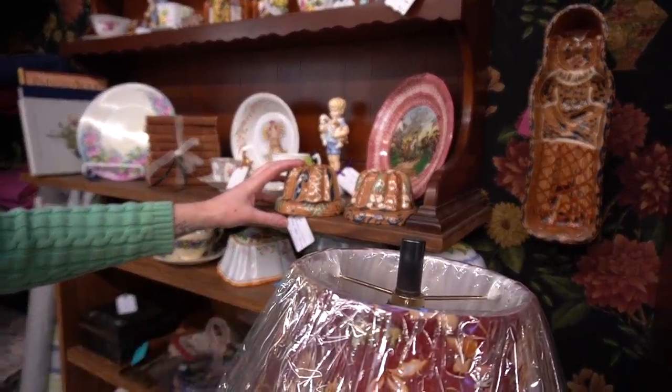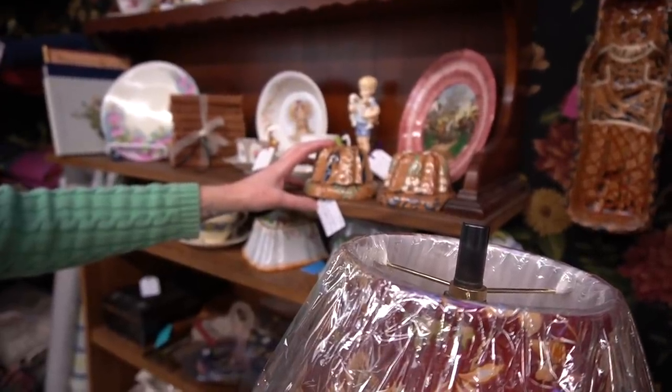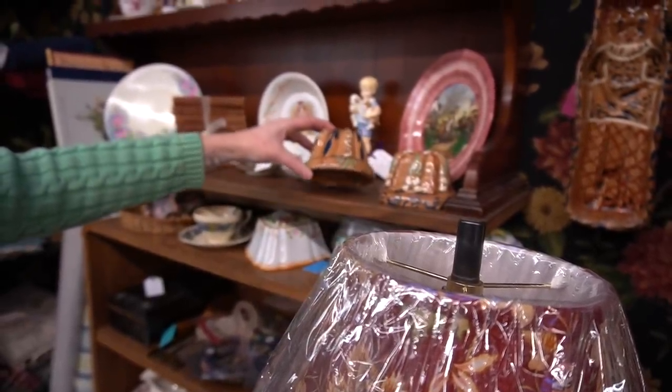There were a few bunt pans there, or bunt something or other. Dagny threw the price tag down. She fixed it.